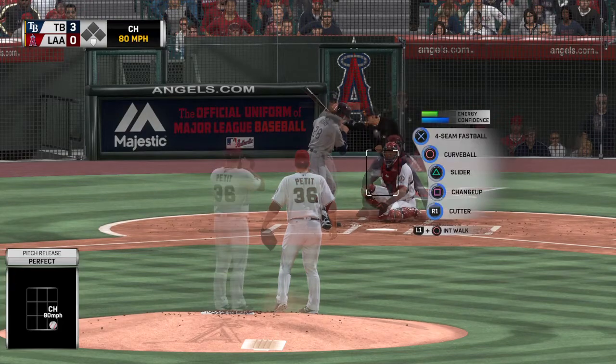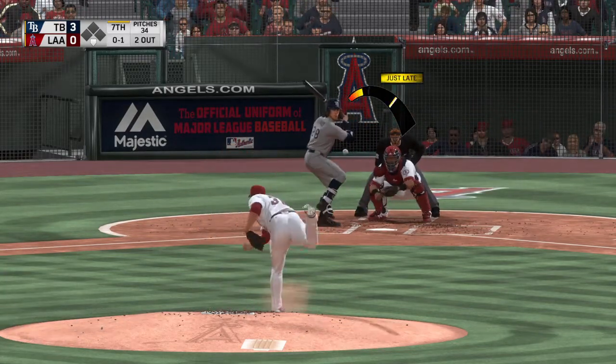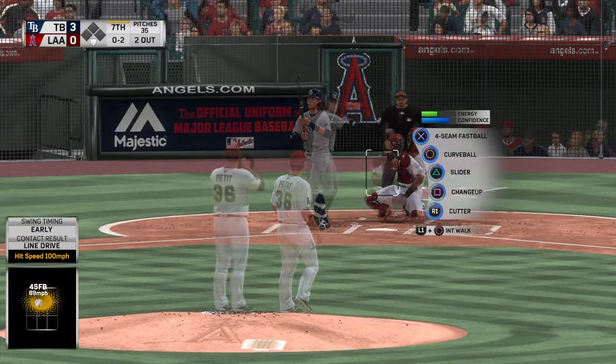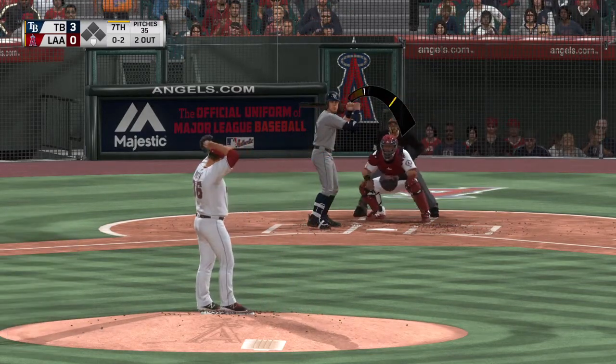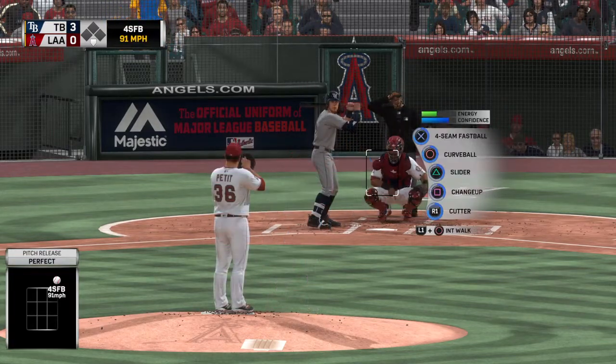Digging in to try it again, Colby Rasmus. He's 1 for 2 in the ball game. Drops in a strike to start the at bat. Nothing and one. And he turns on this one and yanks it foul and back out of play. Oh, he's going to want that pitch again. That ball's right down the middle in his wheelhouse.